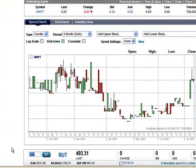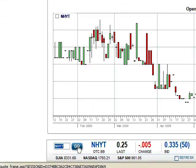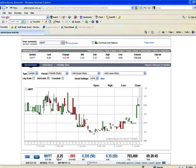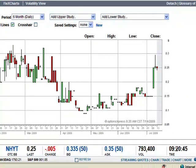Now, if I go down here, I can put in the same symbol, NHYT. And if I click go, it should bring up some information for me. There we go. It tells me the last traded price, which was 25 cents, the current bid and ask price, and the current volume, which is around 800,000 shares, and the time.